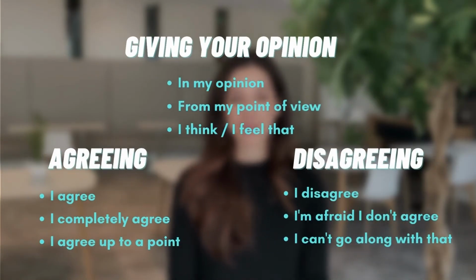Okay, so let's take another quick look at these expressions. Next time you attend a meeting in English, try to use at least a couple of these expressions. The most important thing is that you feel comfortable giving your opinion. So find the expressions that feel right for you and practice until it feels natural.